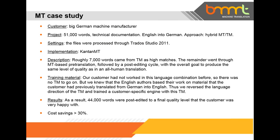So the use case that I'm going to present today illustrates how a major breakthrough in technology, here we're talking about machine translation, is leading to ongoing improvement in the localization field in general. Our customer was one of the biggest German machine manufacturers, who had to translate more than 50,000 words from English into German. The approach chosen for this project by ourselves and our customer as well was a hybrid system that combines two technologies. First one is translation memory, and the second is machine translation.